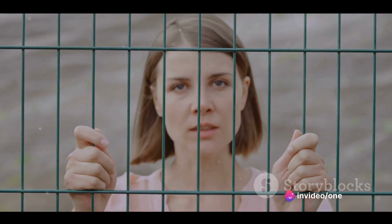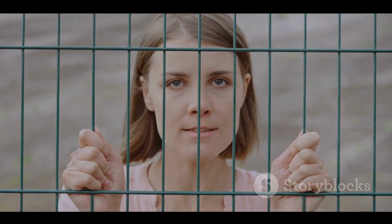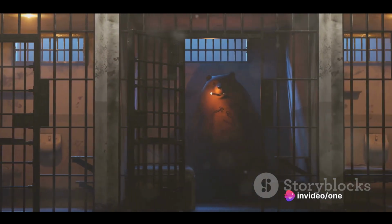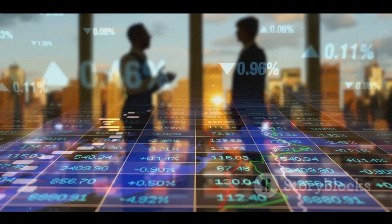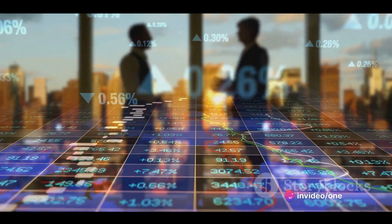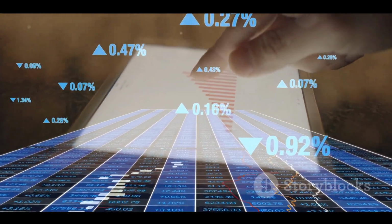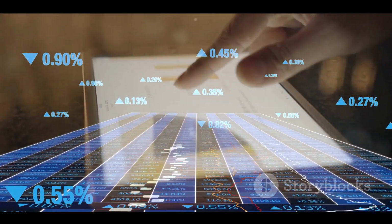However, it's also important to remember that index fund investing does have its downsides. One of the main ones is the lack of flexibility. With an index fund, you're committed to the performance of the index. If a particular sector or company within the index is performing poorly, there's no option to remove it from the fund. Additionally, while index funds generally yield solid returns over the long term, they may not always outperform the market. Some active funds and individual stocks do achieve higher returns. However, predicting which ones will outperform is a challenge even for professional investors. Remember, index fund investing is not about beating the market. It's about making the market work for you.